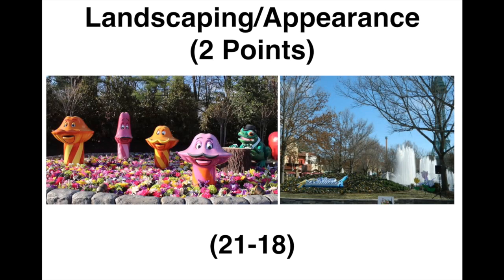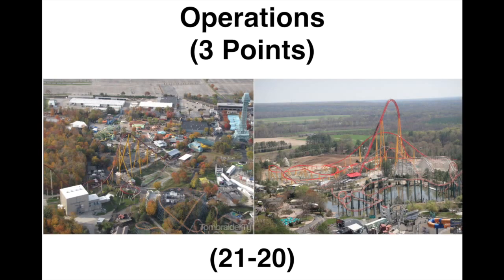Landscaping appearance. King's Dominion has really stepped their game up from the pictures and what I've heard due to their 40th anniversary. Kings Island's 40th anniversary just came and left. I really didn't see any major improvements. There's nothing really new there due to it, but King's Dominion definitely stepped their game up, really cleaned it up. And so I will be giving the 2 points to King's Dominion. So it's really close right now.